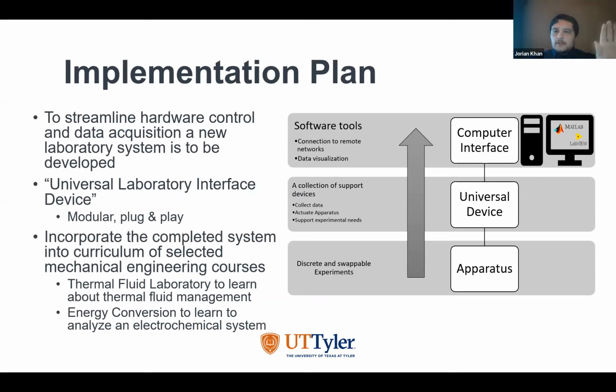So the first part of this hardware control and acquisition system is essentially a DAC device, an in-house built DAC device by students. So this is the student development of a universal data acquisition device. This includes, but is not limited to, applying a fuel cell system and collecting and controlling that system, removing that system, and perhaps thinking about another thermal fluid system, say like a heat exchanger, and allowing that to interface with the system as well. So that data acquisition device is currently being developed.